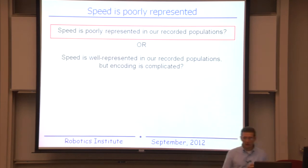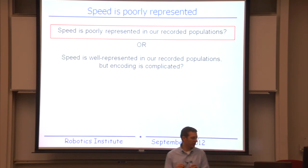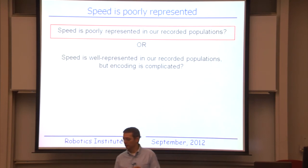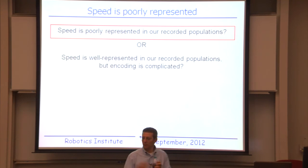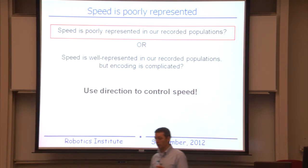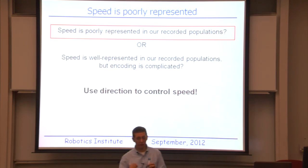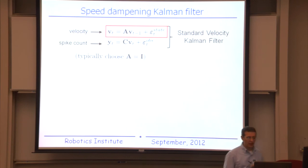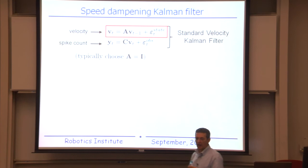All right. So what it looks like is, at least in our neural population, speed just might not be very well represented. So this is a problem for decoding, because even if we design a decoder to maximally extract speed, the information just might not be there. So what do we do now? Our idea was that maybe we can use direction to control speed. We know he controls direction very well. Maybe we can multiplex the directional signal to not just control the direction of the cursor, but to also control its speed. The way we do that is by futzing around with the state evolution equation of the Kalman filter.